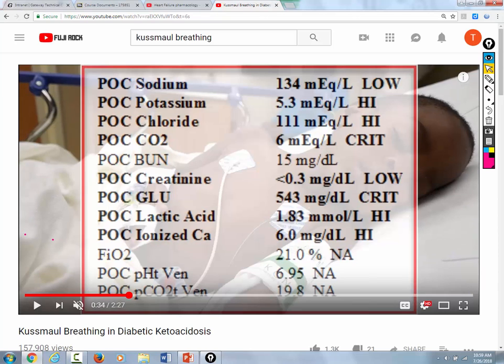Look, potassium level. For kids, that's high. You got me? His potassium is 5.3. His ionized calcium level is high. Why? Because the urine is releasing the calcium.